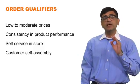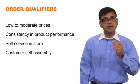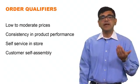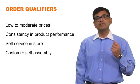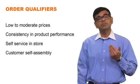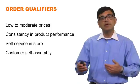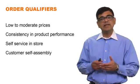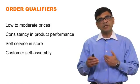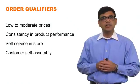In terms of the order qualifiers, what would customers be seeking if they were visiting an IKEA? So the first one that comes to mind is prices, right? What kind of prices are customers expecting when they go to an IKEA? And what you can see is they're pretty much going after low to moderate prices, although they have different ranges of products. In some particular products, they even offer a higher priced range, but pretty much low to moderate. Can't say that they're a luxury furniture kind of supplier.